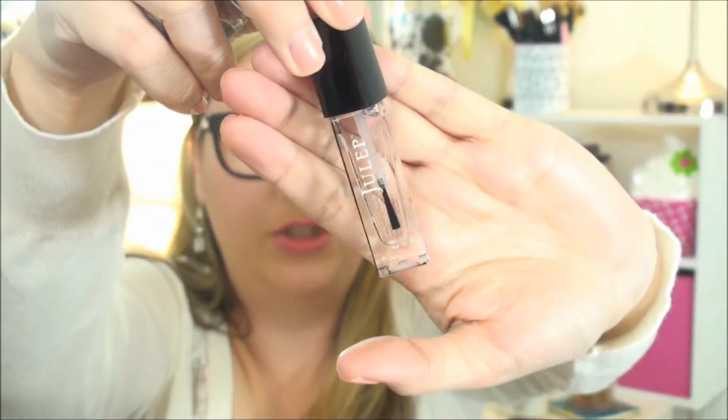So the Julep base coat is fantastic if you can find it. I know it's sold out a lot of times on Julep online, but they also sell it at Sephora, so you might want to try Sephora. But the Julep base coat is fantastic.